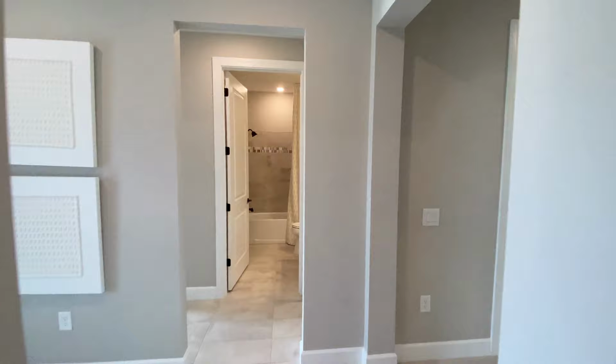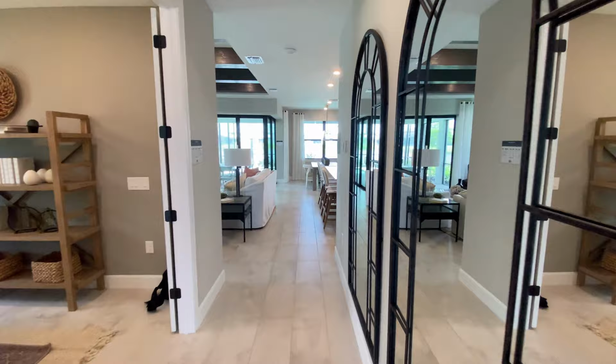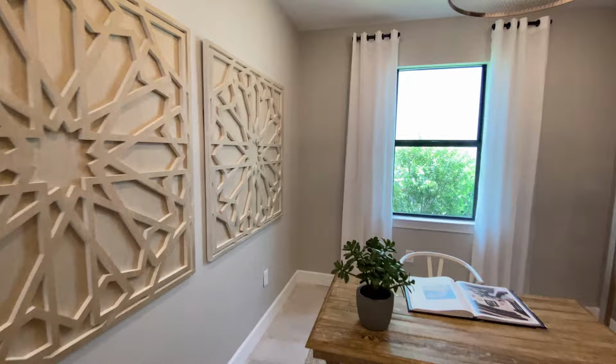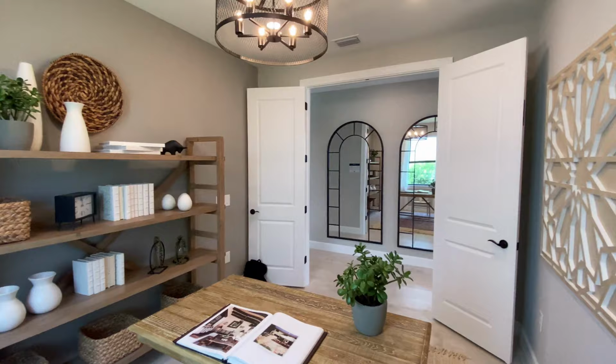Now we're going to get into the main part of the home. Right away, you have a nice flex space. They have it set up as an office, but you can easily set it up as a small TV viewing area, games room, whatever you like. This is the view from the other side.